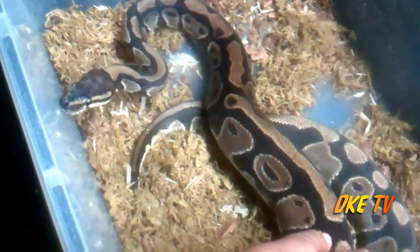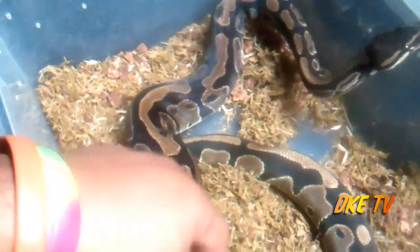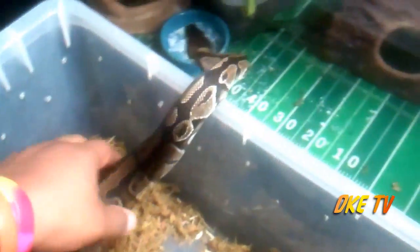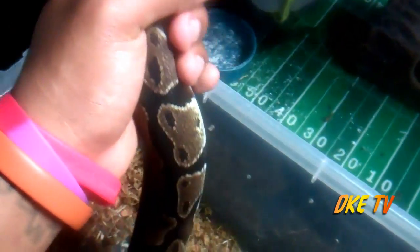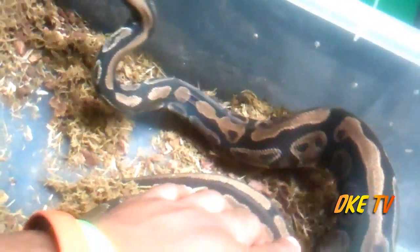But right now I have to concentrate on getting some more females, especially the ones that are well started and can be breeding a lot faster than some of my other females who are barely struggling to push 300 grams right now. So as you can see, like I said, this girl sitting still, that's not in her DNA. She's always on the move.